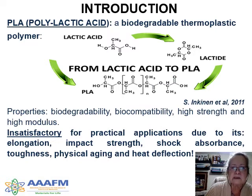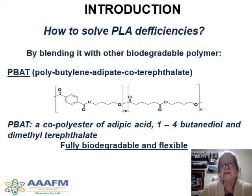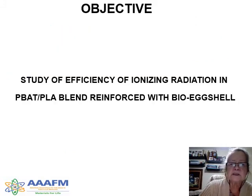It is a biodegradable plastic polymer with good properties like biodegradability, biocompatibility, high strength, and high modulus, but they are unsatisfactory for some applications: elongation, impact strength, shock absorbing, toughness, etc. To solve this PLA deficiency, we have to blend it with another biodegradable polymer. Here we choose PBAT, polybutylene adipate terephthalate, which is completely biodegradable and flexible. This is our objective.